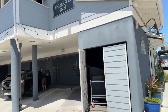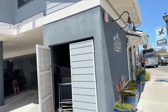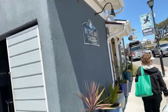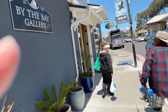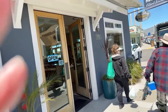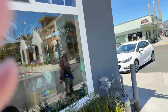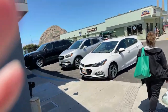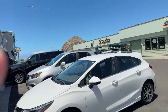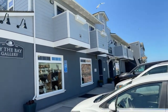The Anderson Inn is seen here. They were the third place to have rooms on the bay. The place I'm staying at one time, those were the only 3 rooms on the bay in the whole town. So now there's a lot more. They opened the Estero Inn shortly after that. And then, I don't know, I'd say around 2000, the Anderson opened.